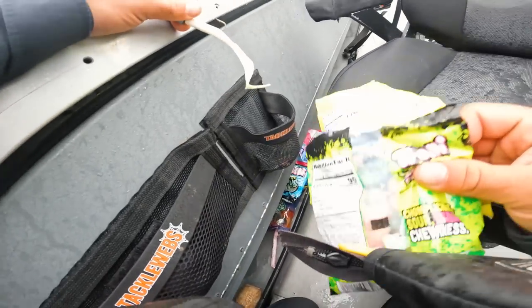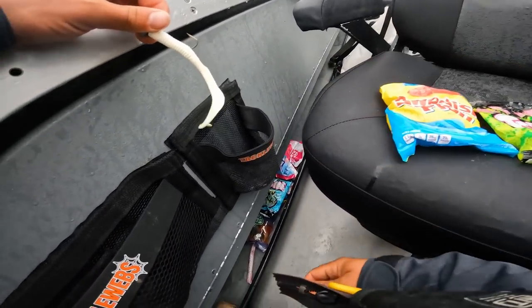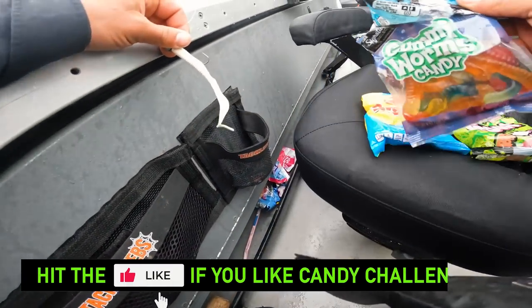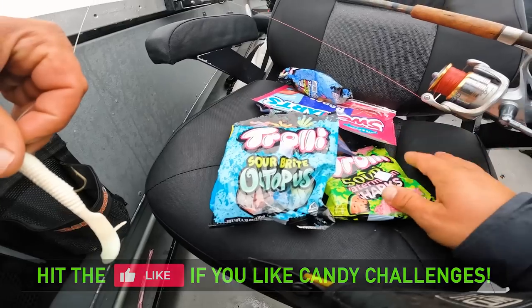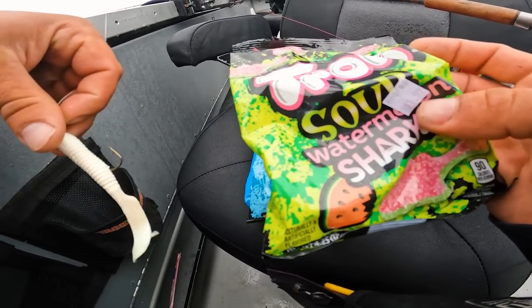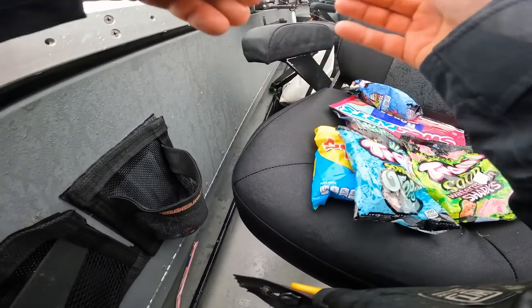Time to prepare. And let's see your comments. I want to see the vote for which candy is going to bring the most success and catch the most fish. I'm really dead sold on the octopuses and the sharks. I mean, why not? First order of business, we're going to take this and we're going to throw it away.